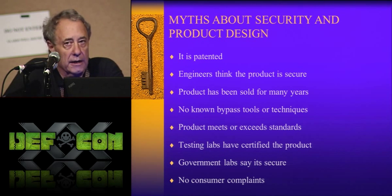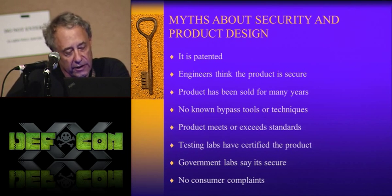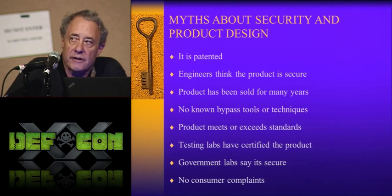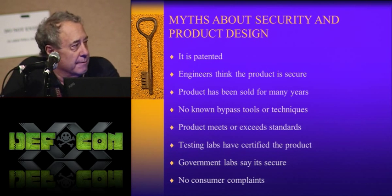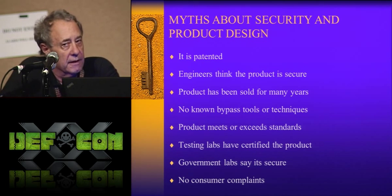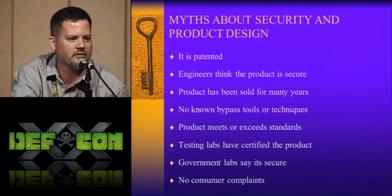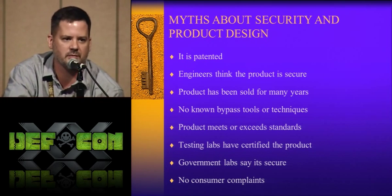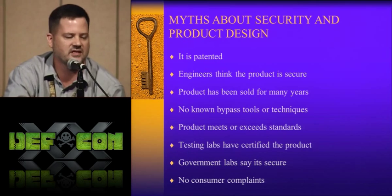Engineers think that the product is secure. Again, most engineers think what they make is secure. They don't understand a lot of the rules that go into security engineering. The product has been sold for many years. Again, just because a product hasn't had problems doesn't mean that it's secure. No known bypass tools or techniques. Matt, why don't you talk about that for a minute? Because you run a company that develops very high-tech tools. Yeah, so for the past 10 years or so, I've been specializing in creating covert and surreptitious entry tools for the military and law enforcement. And we're often presented with locks or physical security components that we need to develop tools for.